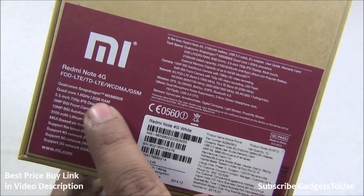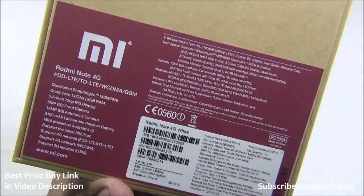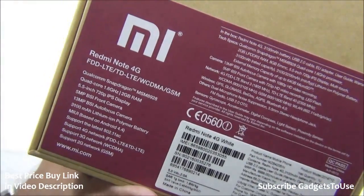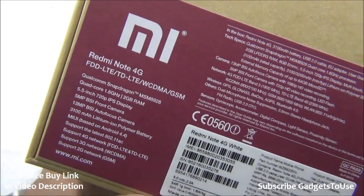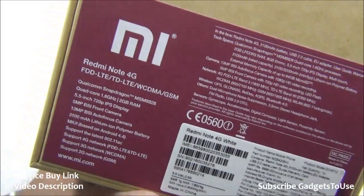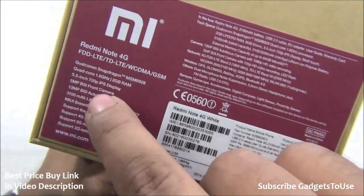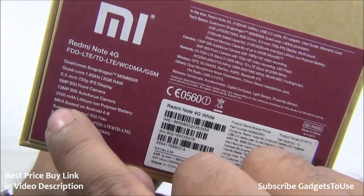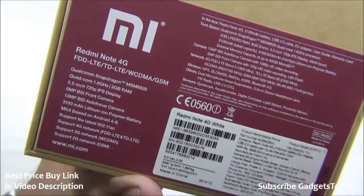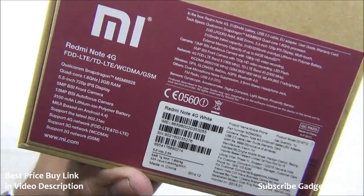You have the Snapdragon MSM 8928 chipset on this device, which is the Snapdragon 400, the same chipset which you might have seen earlier on the Xiaomi Redmi 1S. We have a quad-core 1.6 GHz processor with 2 GB of RAM, which is a change because we had 1 GB of RAM on the Redmi 1S. We have a 5.5-inch display, which is a 720p IPS panel. There is a 5 megapixel front camera, which is fixed focus, and a 13 megapixel rear camera, which is autofocus and can also record high definition video.